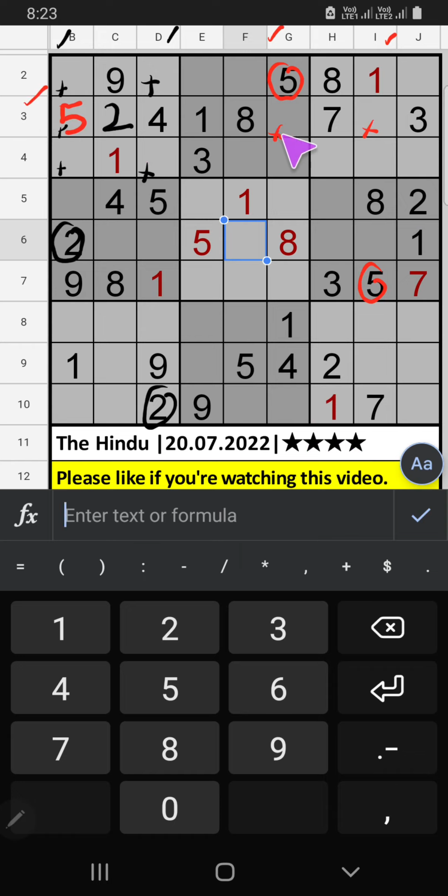3rd row, 2 numbers are remaining, 6 and 9. It will come in any one of the 2 cells. We will confirm later. Column H, column J, we have 2. So 2 can't come in these cells. Then 2 is confirmed here.